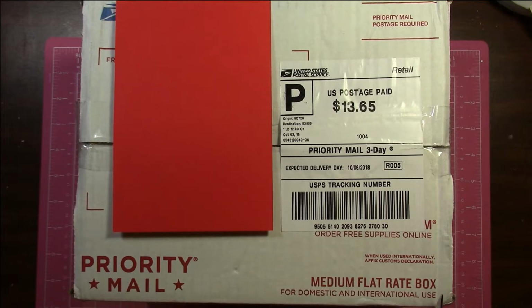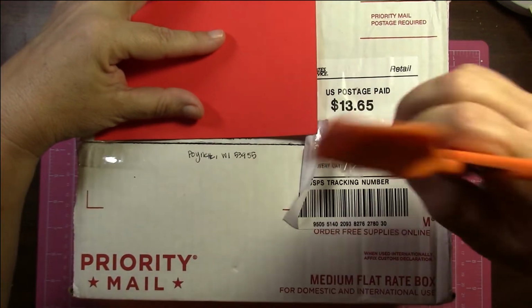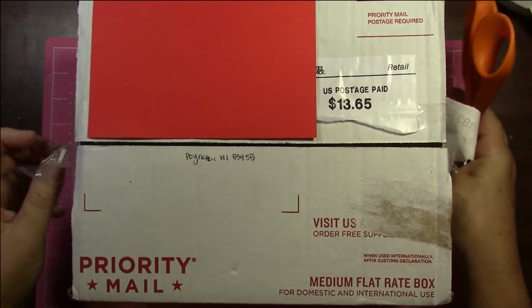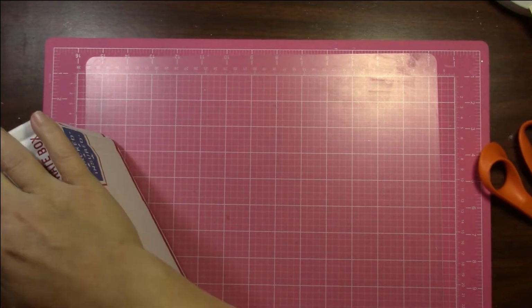So let's go ahead and open this. I actually received this on Sunday afternoon, which I thought was weird. I had no idea they delivered on Sundays. So let's go ahead and open those. I do this because of my address.